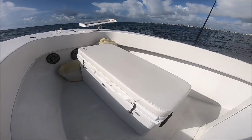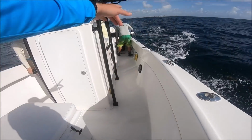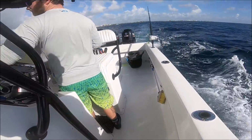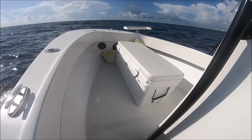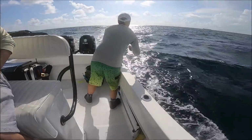In case any of you are wondering what kind of boat this is, it's a 25-foot Dusky. It's got twin 175s. They got it completely custom built for charter fishing, so they got the layout just wide open so you can fish completely around the entire boat.